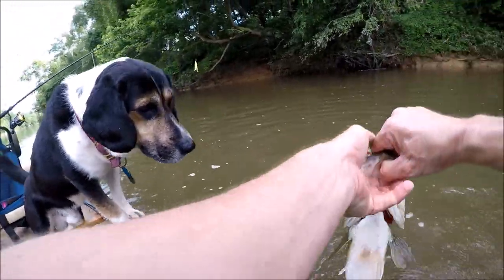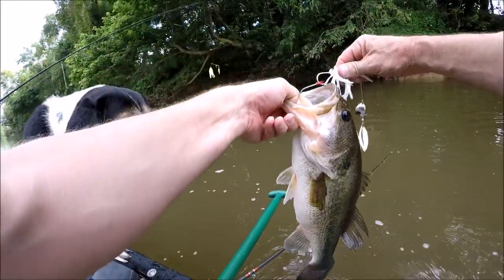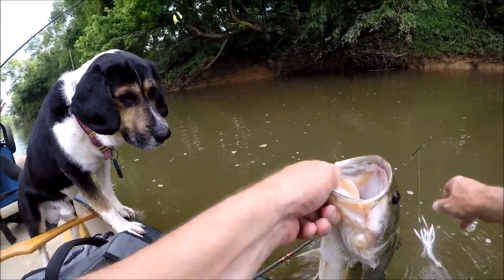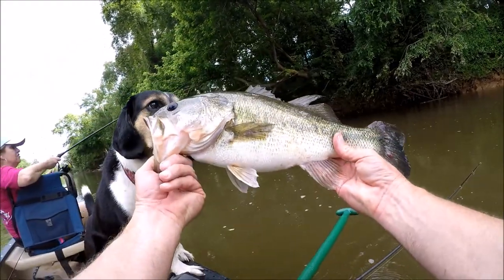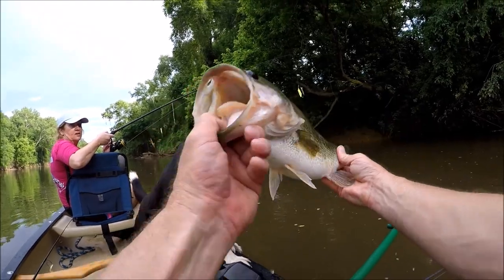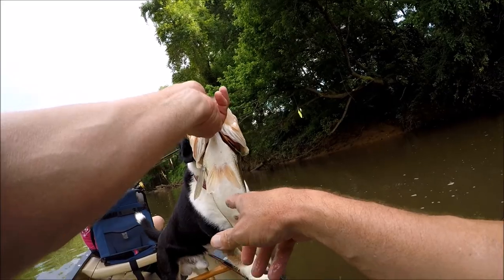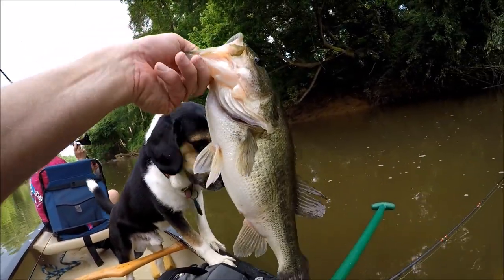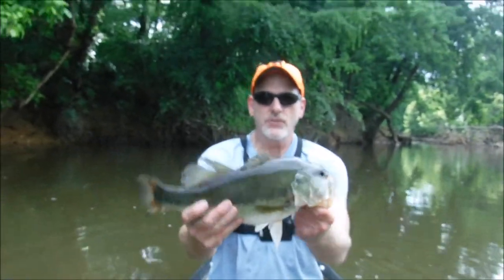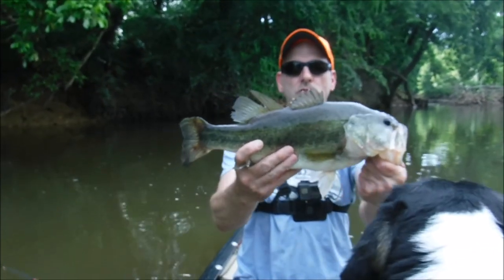Big river bass. That's a good chunk right there for a river bass. Woo! Look how stocky he is. He's probably 4. That's a chunk, ain't he, Pete? Look how fat he is. Hold on, let me give him the water. All right, guys, that's what you're talking about, big river bass. That's probably a good 4-pound chunk.